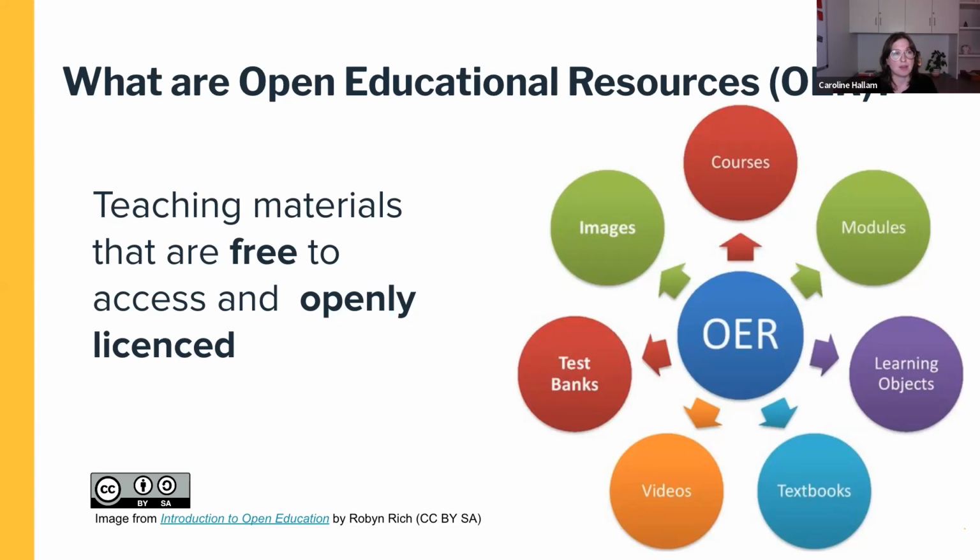I'm not going to go into depth on licensing today, but if you are more interested in that, in the session on Wednesday, I am going to cover licensing in more depth. But just to give you a little basis in it, this is an open license. So you are looking for something like this on the material that you're trying to use as an open educational resource. This is a Creative Commons license. It's one of the open licenses that are available for content creators to put onto things that they create, things that they have copyright to.